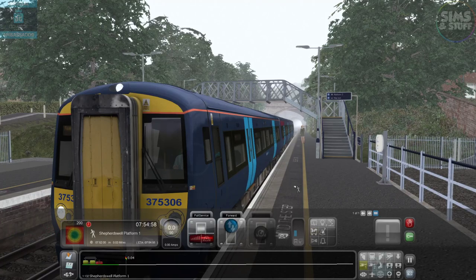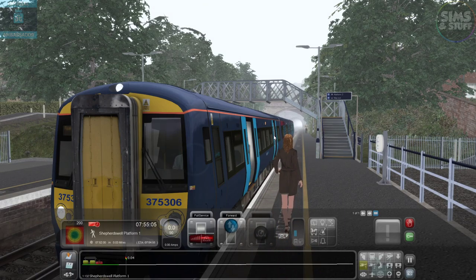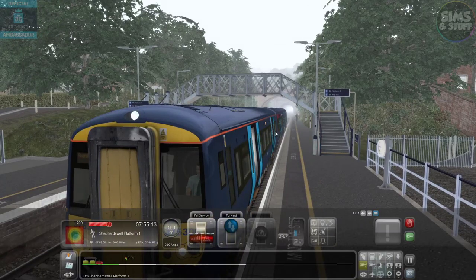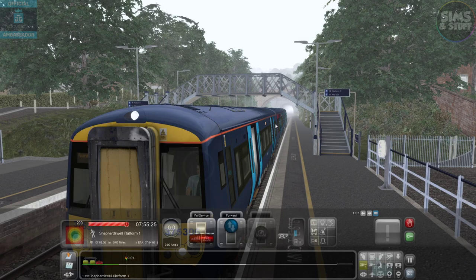There we go. Doors are going to open. It's very quiet here at Shepherd's Well. There's no noise or anything. It's quite quiet, quite peaceful. There we go. That'll wake them up. So it's a 3-part scenario, this one. We'll see how it goes. It depends how random I get as to whether we do all 3 parts. There's a good chance, actually.